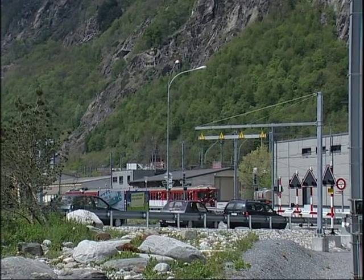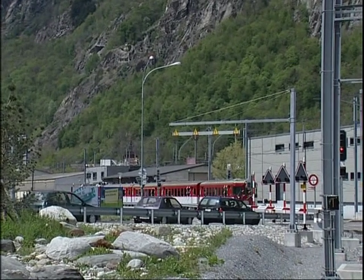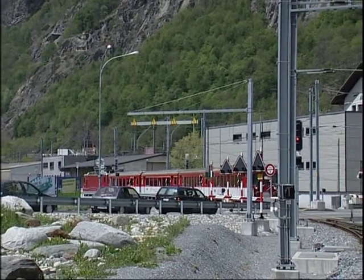We now move to Brig and to the terminus for all Matterhorn-Gotthard bound services. The 1110 from Zermatt arrives at the low-level platforms, which are adjacent to the standard gauge BLS and SBB station.